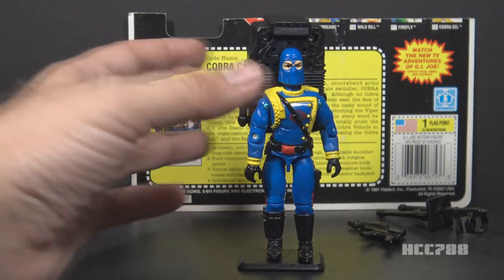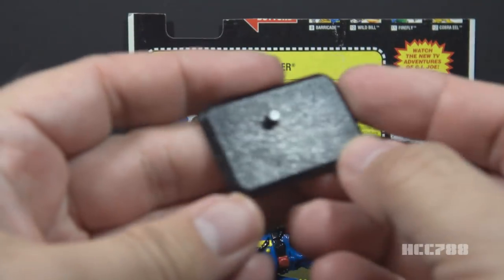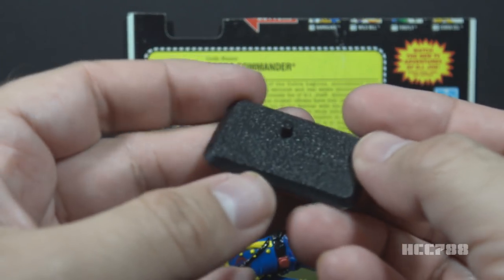His final accessory is his figure stand. He came with his own black figure stand. Like a lot of 90s figures, this was a good innovation of the 1990s. 80s figures did not include figure stands.